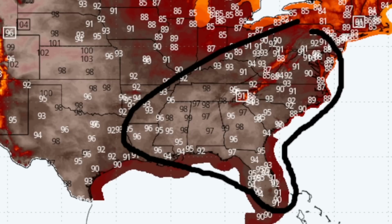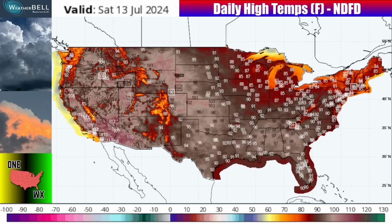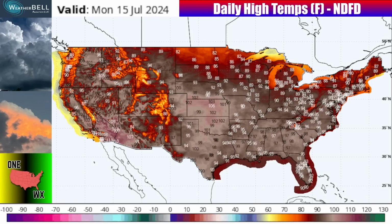Could be breaking some records there in Appalachia. This is where some of those anomalous temperatures are going to be felt. Even if it's in the upper 80s to low 90s there in some of the mountains, that is unseasonably warm.